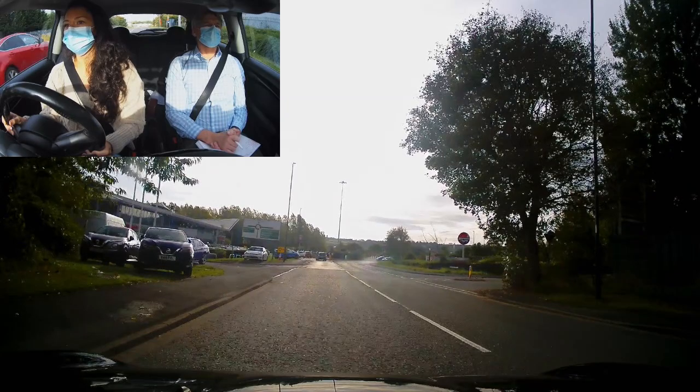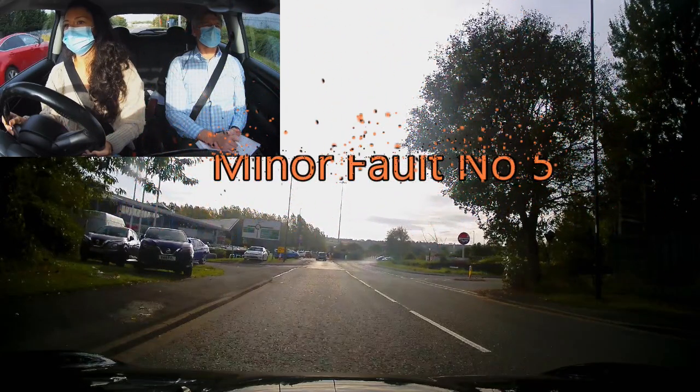Minor fault number 5 for Pamela. Pamela, great mirror work. Been impressed with mirror work so far. But you need to look for the timing of the signals. So when you look at mirrors, then look down the right-hand side to see if any junctions are on the right-hand side. You can see this one on the right-hand side.